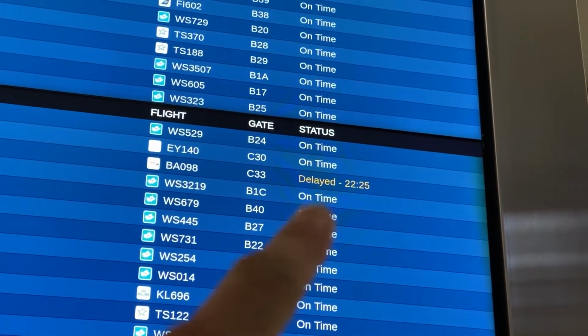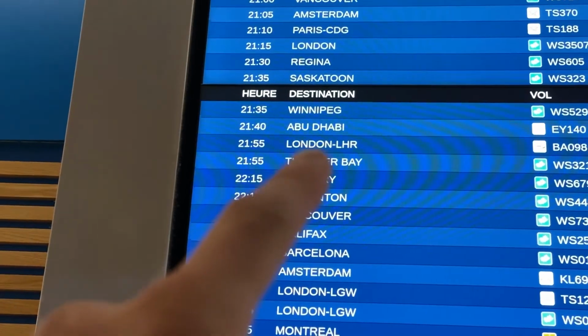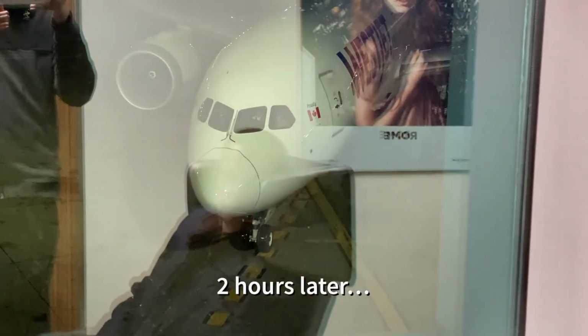There's our flight, and it's delayed until 10:25. It's going to be a long wait. Okay, so it was 2 hours later. We hung out at the lounge waiting patiently for us to board. And now we're finally boarding our British Airways flight to London Heathrow Airport, delayed for half an hour. It was supposed to be 9:55, and now it will take off at around 10:30 p.m.